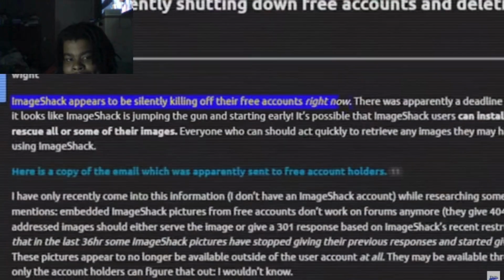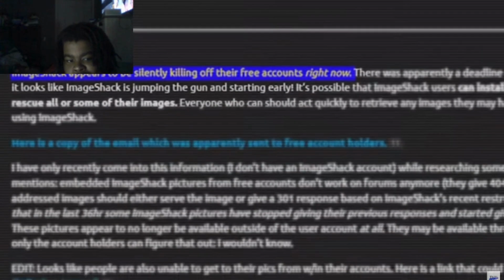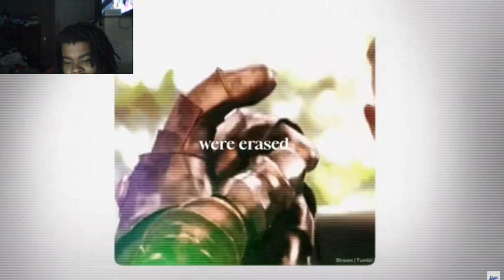That just wasn't enough. They started officially purging every free account, stopping them from delivering images to external sites, blogs and forums. And in 2016, they straight up started destroying these accounts. Users were scrambling to recover their data before being deleted. Entire chunks of internet history, guides, tutorials, memories were erased.